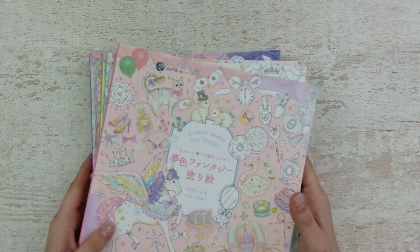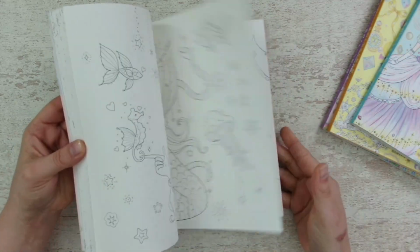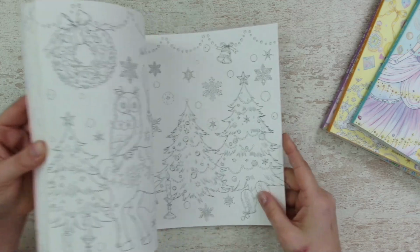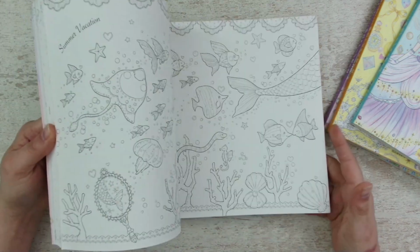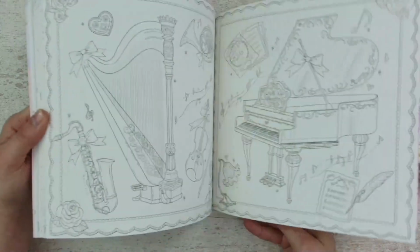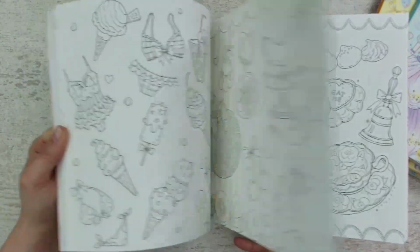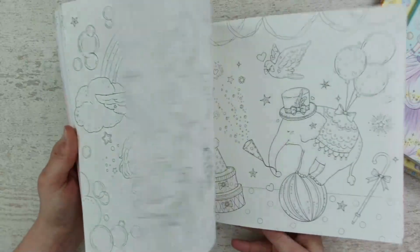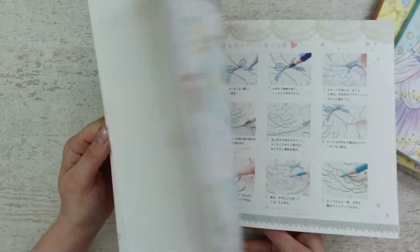Then I have the Mickey Takai coloring books, Colors Make You Happy 1, 2, 3, 4. So let's start with the pink one. I'm not sure if I did color in this one. It's very cute, filled with animals. And yeah, I'm liking it. I'm thinking this one is untouched.